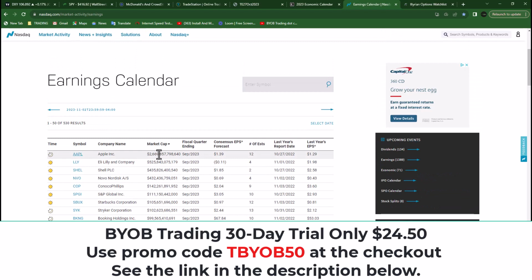That's the big one. $2.5 trillion. Over $2.5 trillion of market cap. And if they produce good earnings, we could go to $3 trillion right there. So Apple going to report tomorrow after the close. That's probably going to be the main event for this week. I don't know.